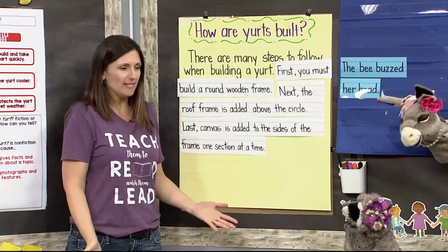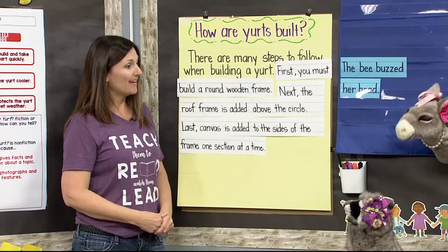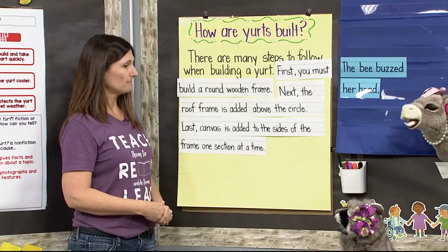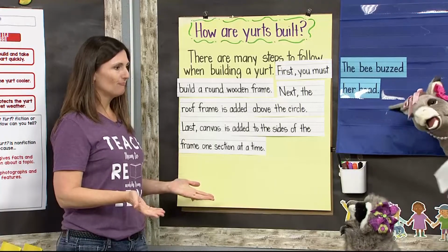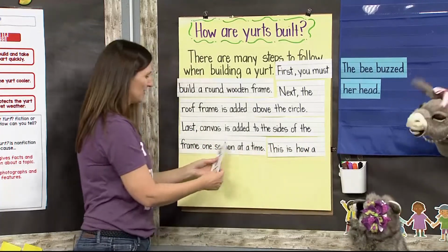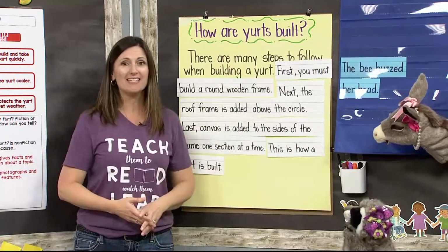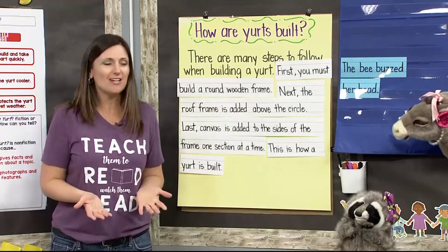Do we have a concluding sentence? Well, sure do. I thought of one, and I do like to keep things simple. Okay. So I just said, this is how a yurt is built. That's it. That's a great concluding sentence, and that is exactly what it is. Wonderful job. And those are all of the steps that we needed to take in order for our yurt to be built. I would love to build a yurt, wouldn't you guys?